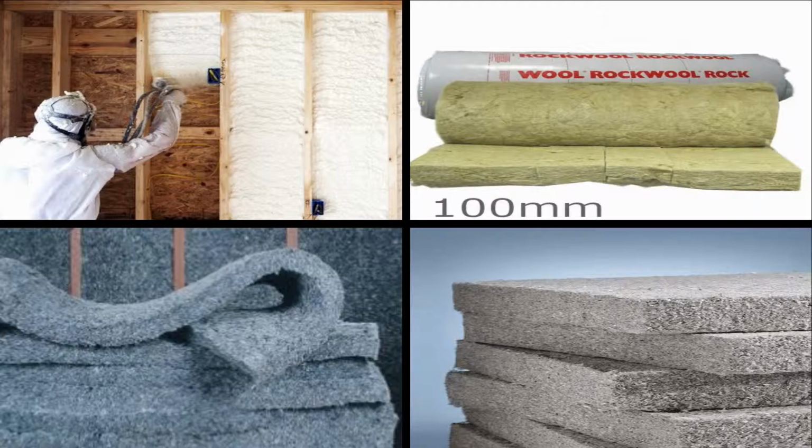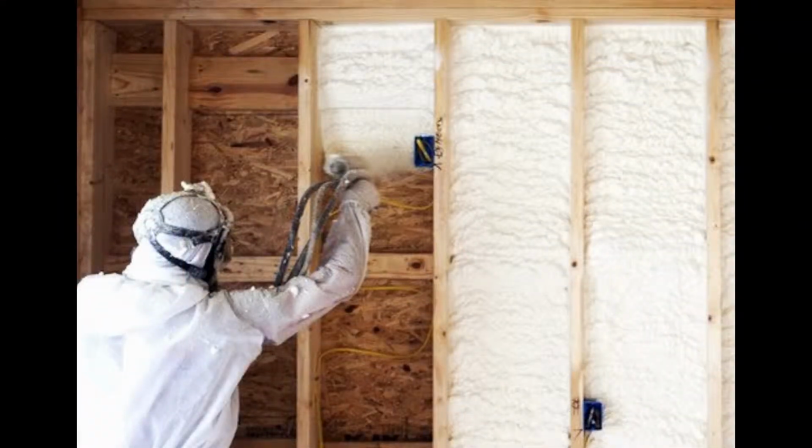Now you know all about different types of insulation. We decided to take a trip to Menards to scope out what we found to be the best kind of insulation. Spray foam!